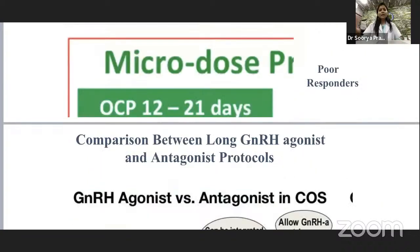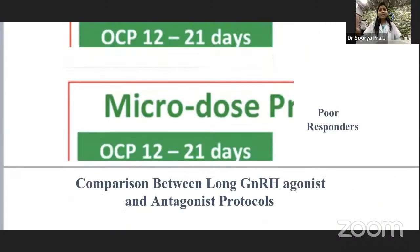Long protocol, short protocol (I mean flare protocol), microdose protocol, ultra short protocol. 4 protocols are there. In which scenario do we use the long protocol? Long protocol means what? On the 21st day of the previous menstrual cycle itself, we start giving a GnRH agonist.